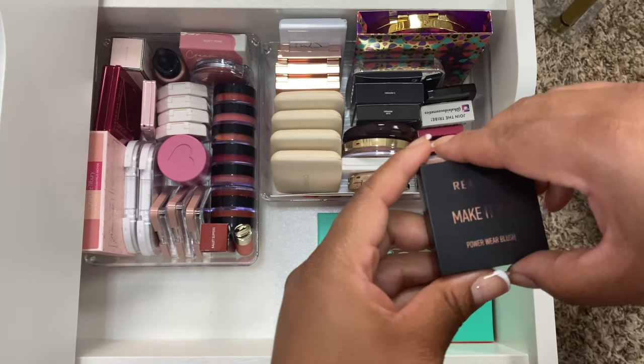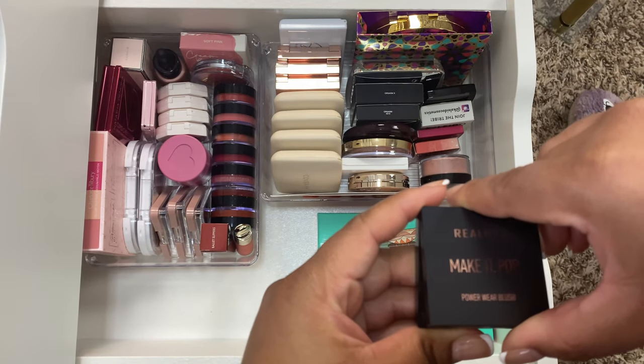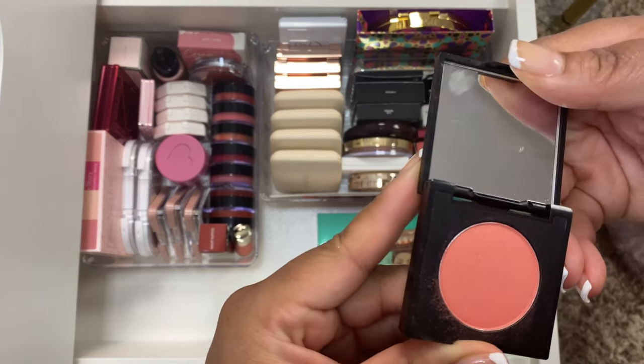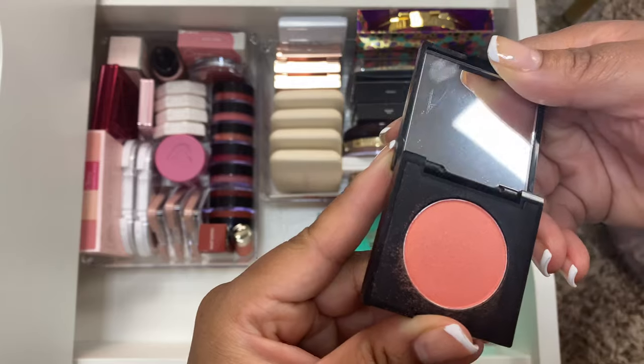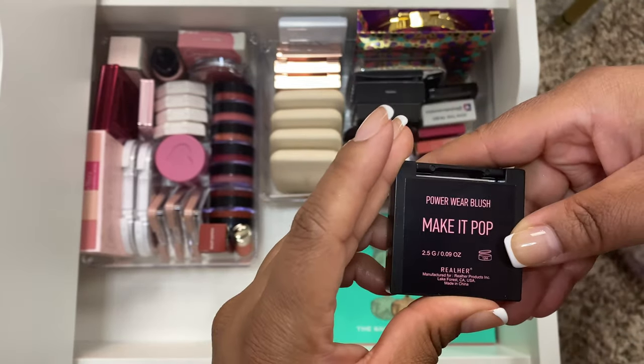This one is from For Real Cosmetics. It's called Make It Pop. Powder Wear Blush. Ooh, that's a nice color too. Just looks like she's got a little shimmer in there. Just a little bit. And she's called, yeah, Make It Pop.